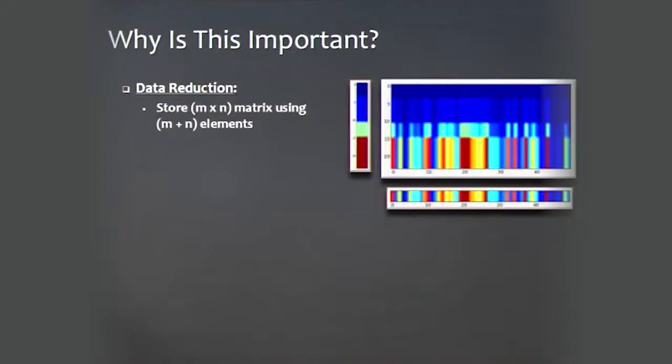The first reason is really apparent, and it's obvious. It's a form of data reduction. Instead of storing the whole data matrix, I could get away with just storing the keys. So instead of storing m times n elements, you're storing m plus n elements. That's important. But more importantly, it's a form of modeling. Once we know these generating keys, we can do a lot of great things. And I'm going to go through some examples.